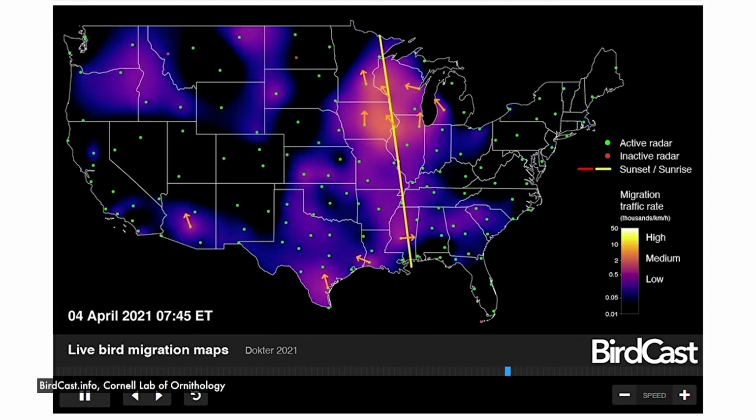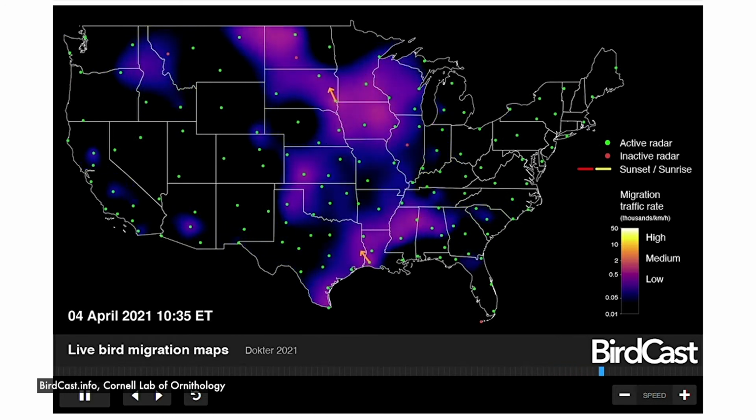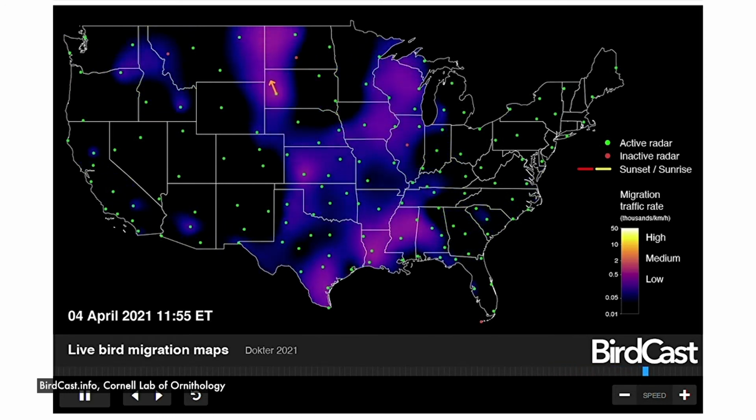Though it may look like there's no migration in the west, many radars there are blocked by the terrain, so some migration is likely still occurring.